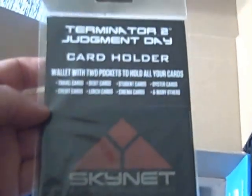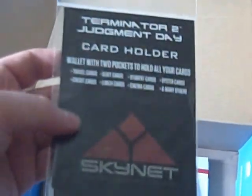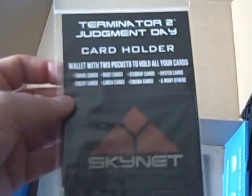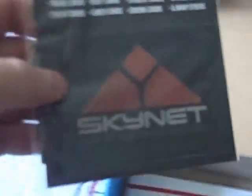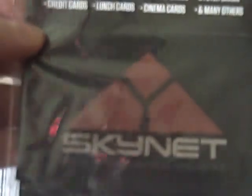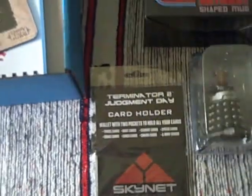Terminator 2 Judgment Day card holder with two pockets to hold all your cards, okay, including your travel cards, debit cards, student cards, Oyster cards, credit cards, lunch cards, and many more. I don't think I'd risk my credit cards, but the rest of them may be useful. I certainly have a pass, not like that, but a company pass where I've got my various work IDs and things like that in there. So maybe I'll move and use the Skynet one.